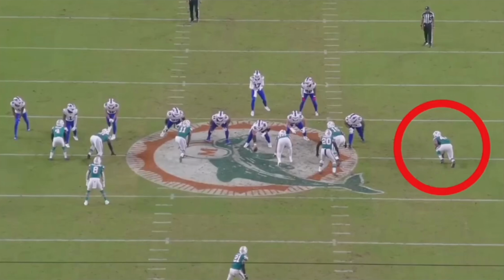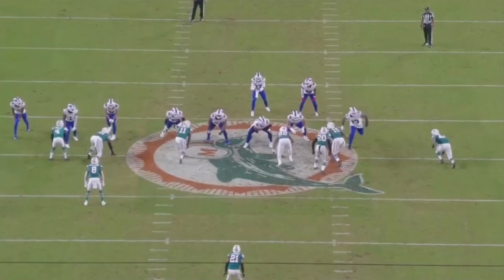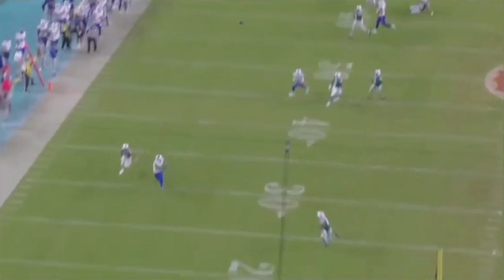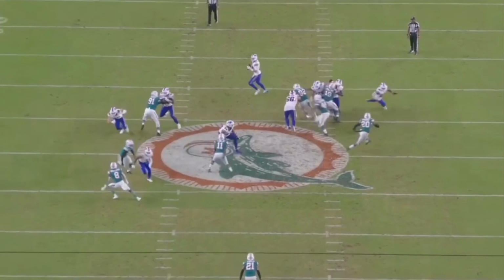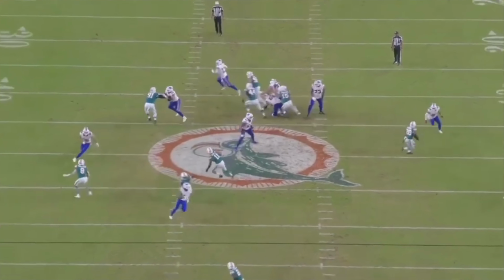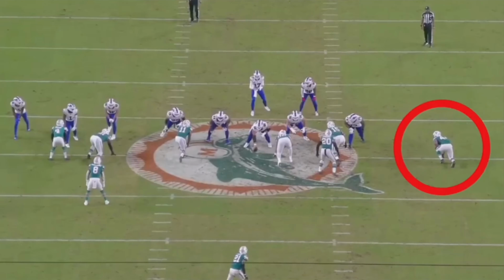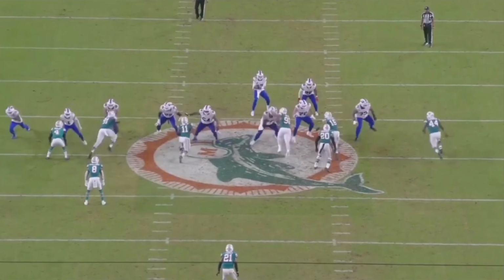Now this rep is going to show how dangerous he is on stunts and how fast his closing speed is. He's going to be stunting inside, and look how fast he closes on Allen. You see another defensive player chasing him after too, but watch how much faster Chop is. Eats up ground really quickly. And if I were the Dolphins, I would like to do a lot of this because of his speed. He's able to get past guys pretty quickly.